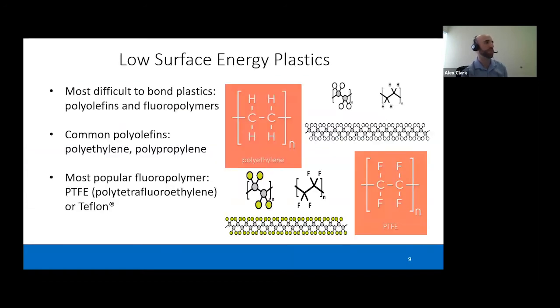Okay, so what are some of these low surface energy plastics? Some of the most difficult to bond materials are your polyolefins and fluoropolymers. Some of the common polyolefins are polyethylene, that includes HDPE, high density polyethylene, and polypropylene. As far as fluoropolymers go, PTFE is very common, very popular. That's short for polytetrafluoroethylene, or commonly known by the trade name Teflon. And on the right here, this shows you the structure.